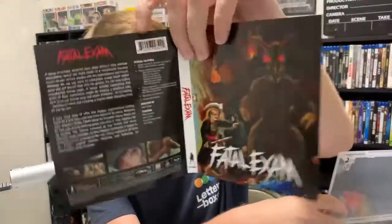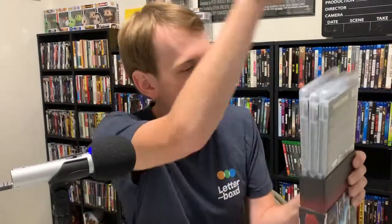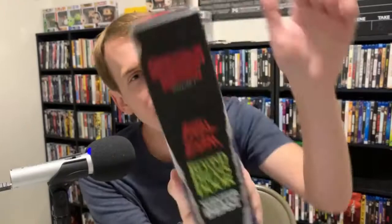So you open it up inside. But you do have the reversible artwork there. That artwork is from the film. They do find a piece of artwork that sort of foreshadows their potential fate. So there you go. And then you pop them all back in. Put them just as you found it, just like this. Boom. Bam. Boom. We are done. Put it on the shelf.